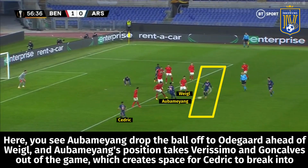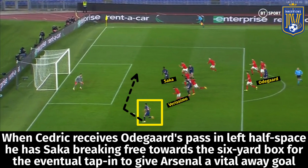And then in the build-up to Arsenal's equalizer, as Benfica failed to clear their lines, you see Aubameyang drop the ball off to Odegaard ahead of Weigl, and Aubameyang's position takes Verissimo and Gonçalves out of the game, which creates space for Cedric to break into. When Cedric receives Odegaard's pass in the left half space, it places him in a position to locate Saka, breaking free towards the 6-yard box, and that's what results in the tap-in that gave Arsenal the vital away goal.